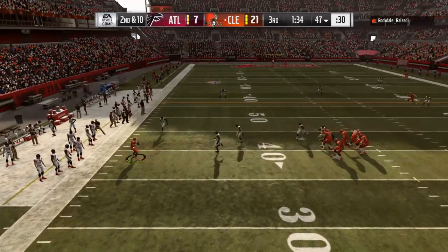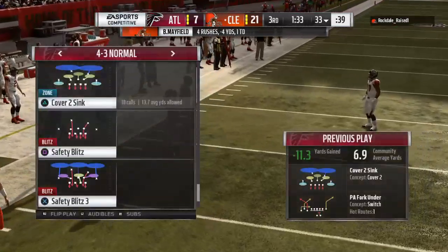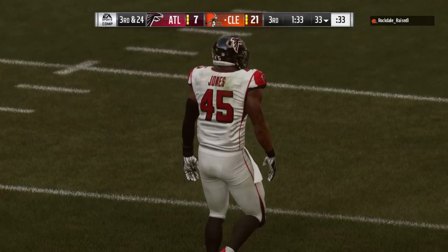Now he's flushed out left. And he's going to go out of bounds. Gigantic loss. Kept retreating. Steps out. That goes down as a sack and a big loss of yardage.